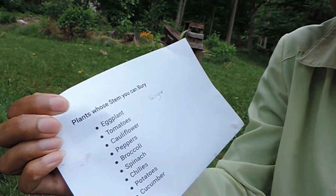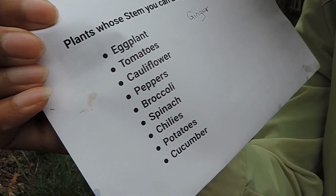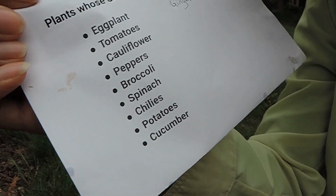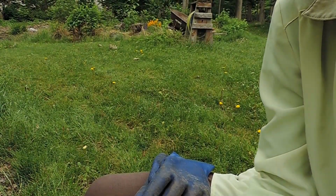Alright, there's a lull in the mowing next door, so I just want to get this out of the way real quick. I hate saying things and then never getting to it. But plants whose stems you can bury: we got eggplant, tomatoes, cauliflower, peppers, broccoli, spinach, chilies, potatoes, cucumber, and I added ginger in there. It's like potatoes. You don't want to expose the tuber.